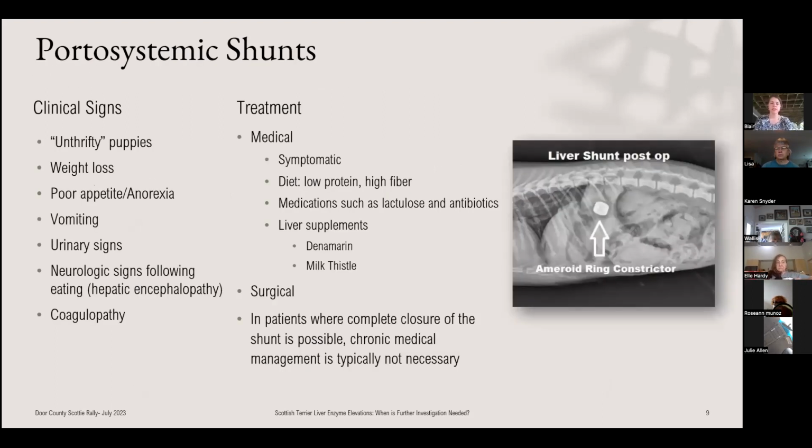Clinical signs typically show up more when they're young, but if they're not very bad shunts, sometimes we don't catch them or notice anything until the animals are older. For bad ones, they usually show up as what people describe as unthrifty puppies. They're just not doing well. They're not putting on weight. In adults, weight loss, poor appetite or anorexia, not wanting to eat, vomiting. We can see urinary tract signs with this. And then the most classical one would be what's called hepatic encephalopathy, so neurologic signs, especially following eating. We'll talk about that a little more. And because the liver is being affected, we can see coagulopathies with this.